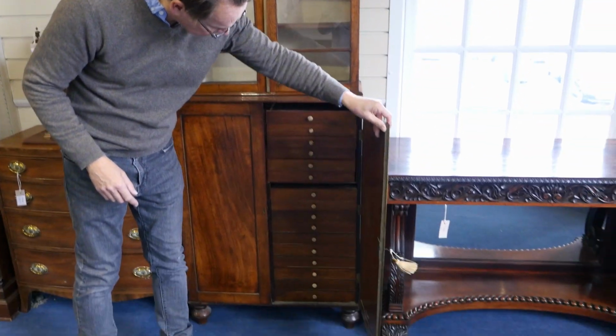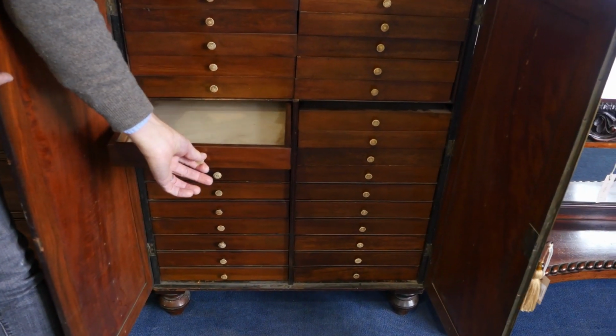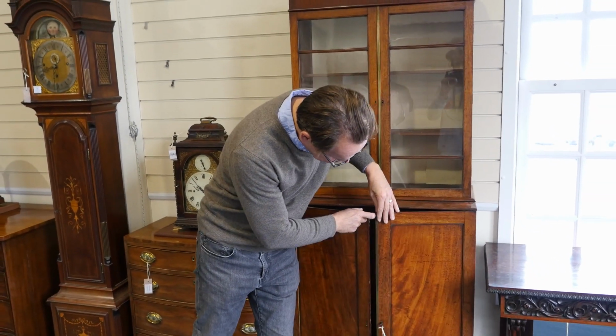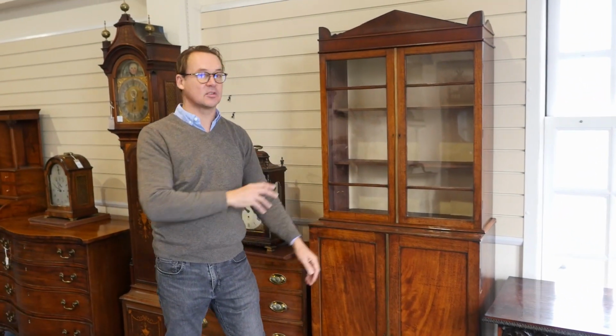Look, a collector's cabinet. Needs a bit of work, I think. Some of the drawers have dropped, but look at that. Full of perhaps butterflies or eggs or something back in its day, but that's kind of a nice little novelty cabinet there. Not big money. We've put 600 to 800 on it. Sensible estimates. So loads of good things in the sale.